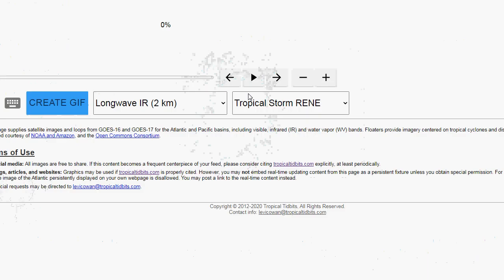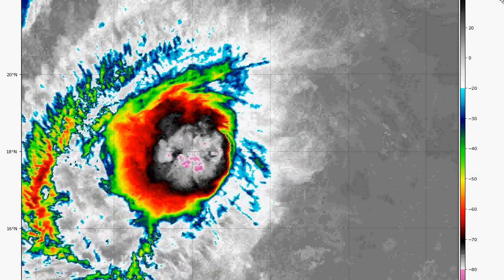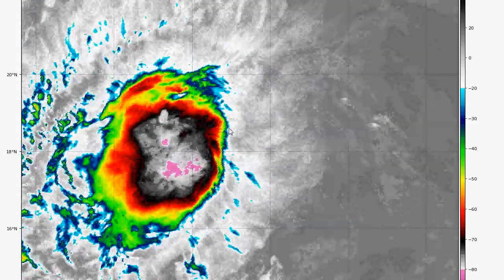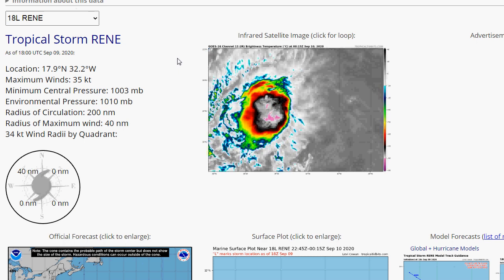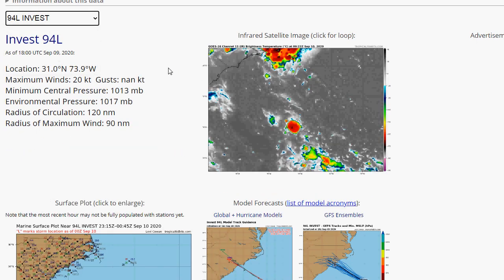This is Tropical Storm Rene here. Waiting for this to load, and you can see this thing is getting itself together. You see some good convection going on here, the cloud tops. So both of them look like they're on track to become hurricanes, in my opinion. Let's go ahead and look at 94L Invest.